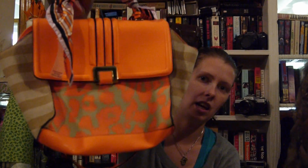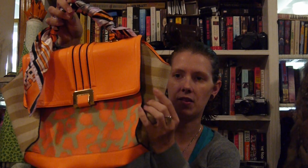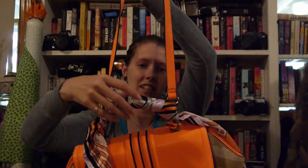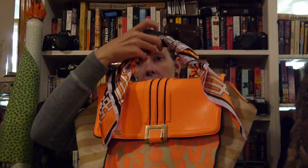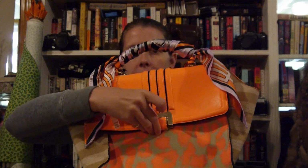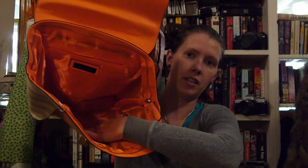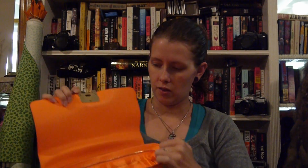So it's fluorescent orange, and the front part of it has almost like a canvas texture with orange leopard print, and then the sides are a really heavy, almost like a heavy knit texture that I can't seem to describe right now. It has a long handle, and then it has the top handle. The long handle is removable. You can unhook it. It has a pocket on the back, and the front closure is pretty neat. You flip this part down, and then this comes up. And the inside is really large. It's kind of deceiving. And then you've got one extra pocket on the inside, and it's lined in orange.